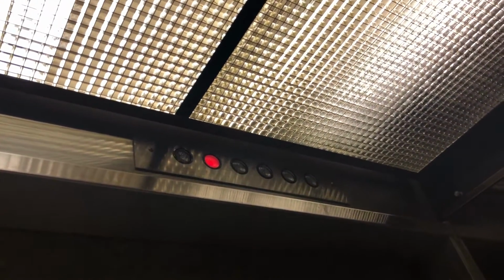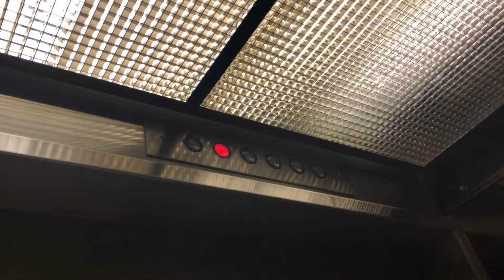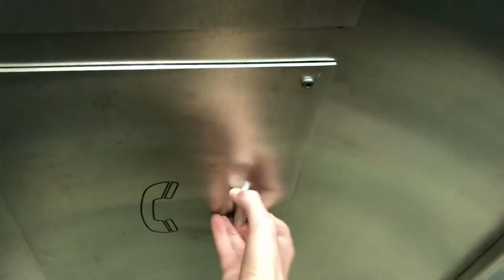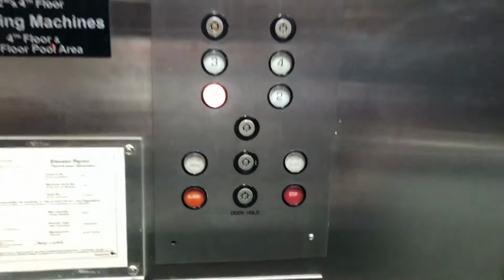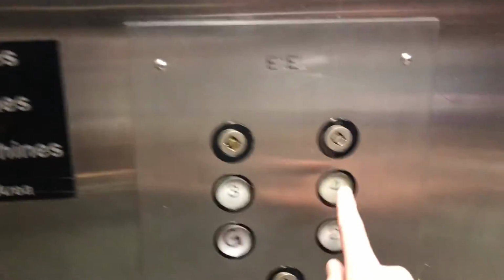Last time I did that when I was not filming though, the fan turned off and the door didn't close all the way. That was really weird. It's a weird handle for the phone. Oh, the phone is screwed shut. That's why I couldn't get it open. The door is slow. So those are 5 and 6 keys.